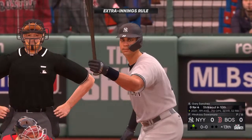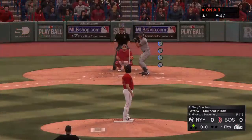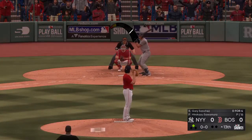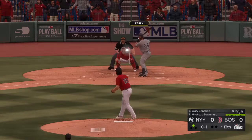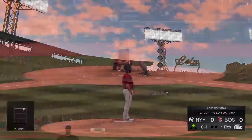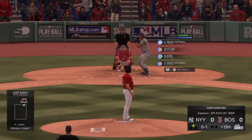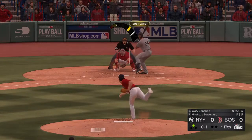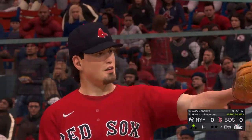Striding in is Gary Sanchez. A hat trick already to his credit in this one, so he's looking to avoid the dreaded golden sombrero here. In there for strike 1. And facing right-handed pitching so far this season, Sanchez is below the Mendoza line. Batting average under 200, unfortunately.